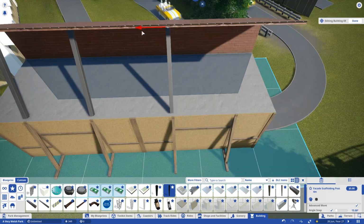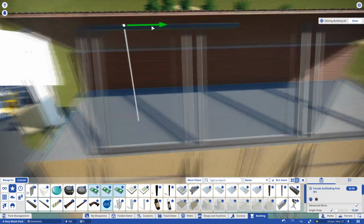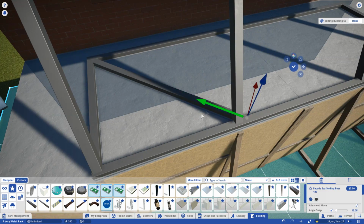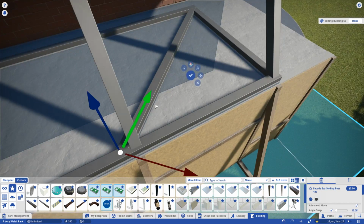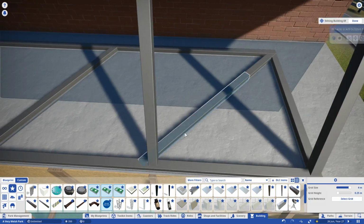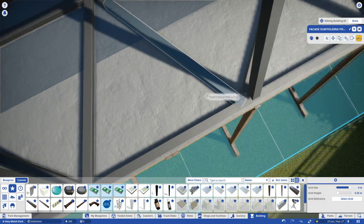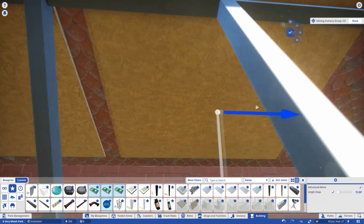Considering our roof can't just float in mid-air, I gave it some support by building a metal frame on top of the existing structure. Just as before, I backed everything in chipboard to really sell that set feel.